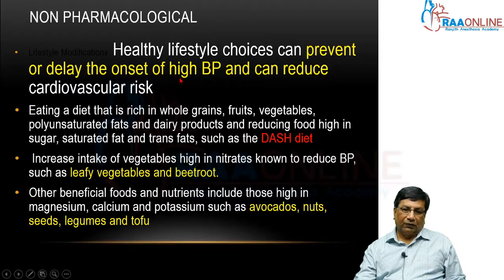There is a lot of non-pharmacological management in hypertension before we go in for pharmacotherapy-based management of hypertension. Healthy lifestyle changes can prevent hypertension, they can delay the onset of hypertension, and they can reduce cardiovascular risk. So three things are possible with lifestyle modification: prevention, delaying, and reducing the risk of cardiovascular risk.